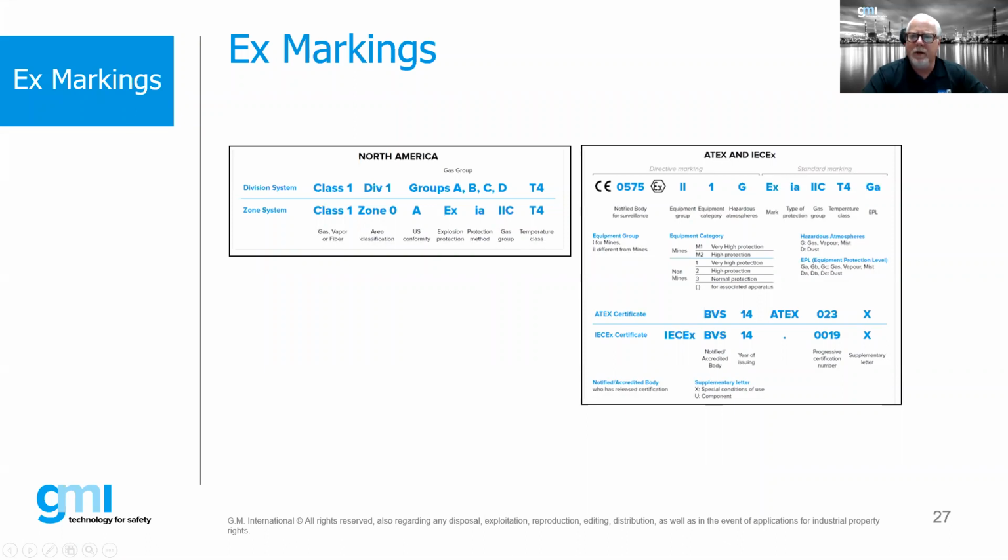So when we look at the actual international markings here, this is telling us it's ATEX, who's the notified body. The equipment group, again, this is an above ground application. Category, that's telling us it's a zone 0. It's telling us it's suitable for a gas environment. And then our EX string, and then our EPL, that's a requirement under the IEC EX. Then we also have a listing of our certificates issued by, in this case, BVS. So this is what we would require under the ATEX markings. This is what is required under IEC EX. Now this is also required under ATEX as well.